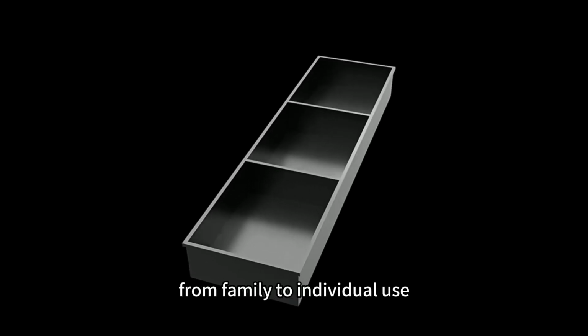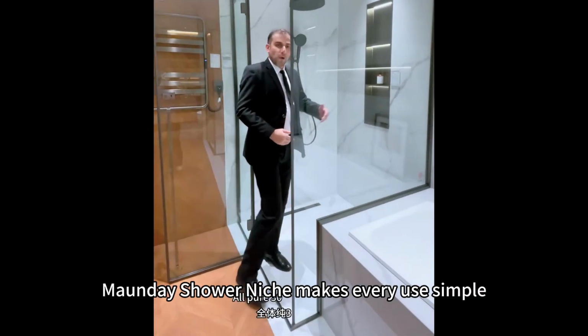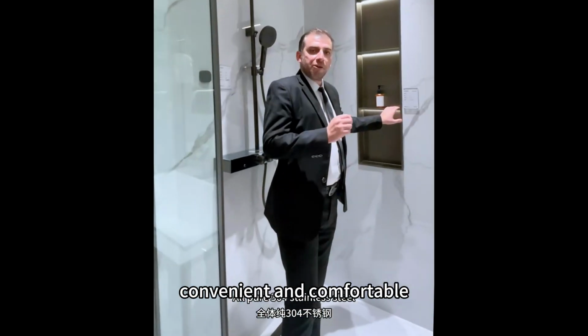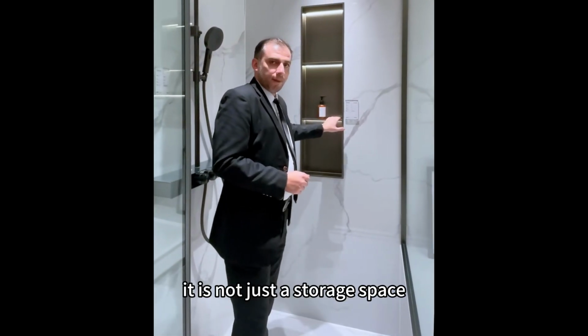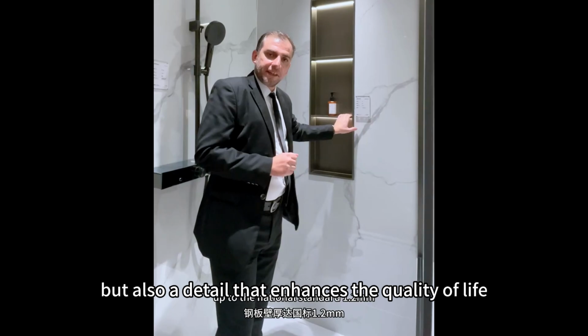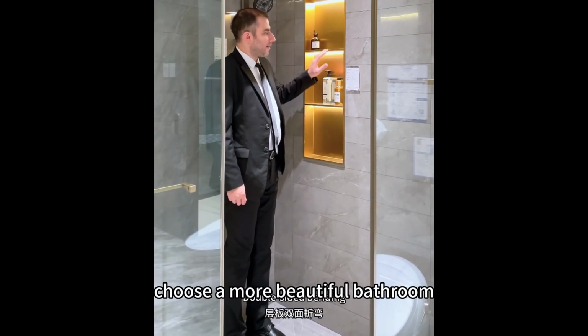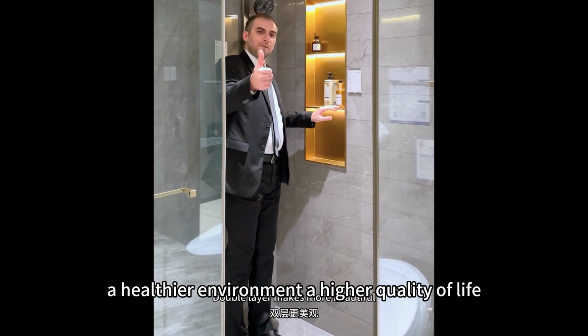From family to individual use, from practicality to aesthetics, Mondeway Shower Niche makes every use simple, convenient, and comfortable. It is not just a storage space, but also a detail that enhances the quality of life. Choose Mondeway Shower Niche. Choose a more beautiful bathroom, a healthier environment, a higher quality of life.